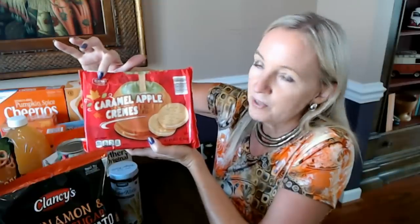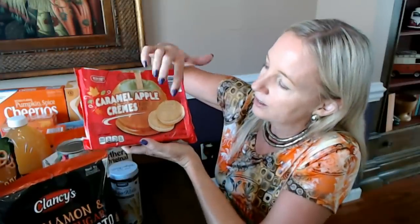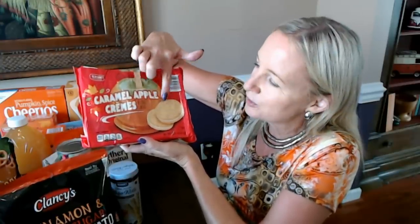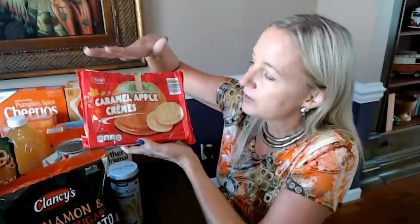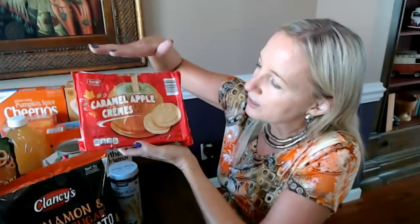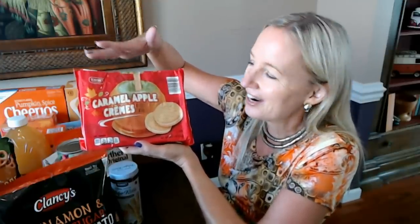Now, this is a lovely packet of cookies here from Benton's, which is an Aldi brand. These are caramel apple creams. They're little sandwich cookies, which you can see here. And I'm guessing that you're going to have this vanilla flavored cookie, and then the white filling here is going to be caramel apple flavor. Oh my gosh, I love caramel apples.